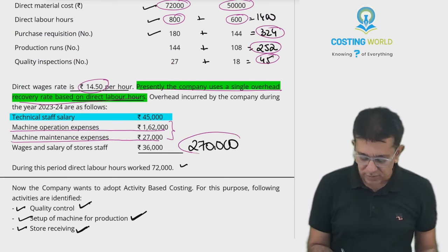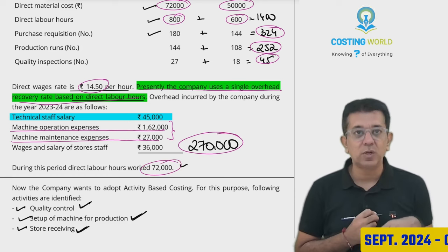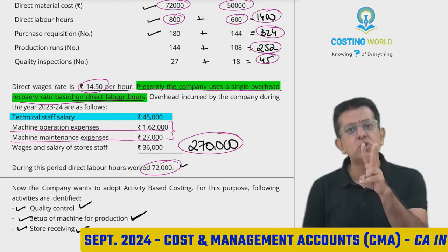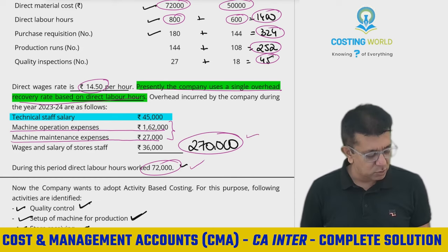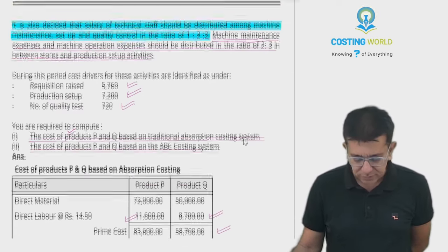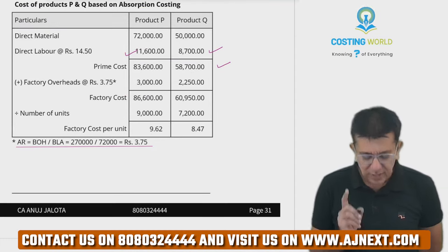So therefore, all the overheads means 2,70,000. All the labor hours means 72,000. Please, by mistake, do not divide by 1,400. 1,400 are only the labor hours for these two products. There are other products also. So, this is the overhead cost for this. So, 2,70,000 divided by 72,000. So, therefore, this will be 3.75. That's it. So, this is your absorption rate per labor hour.